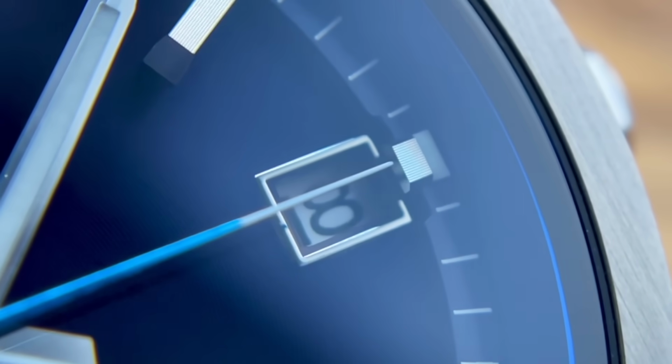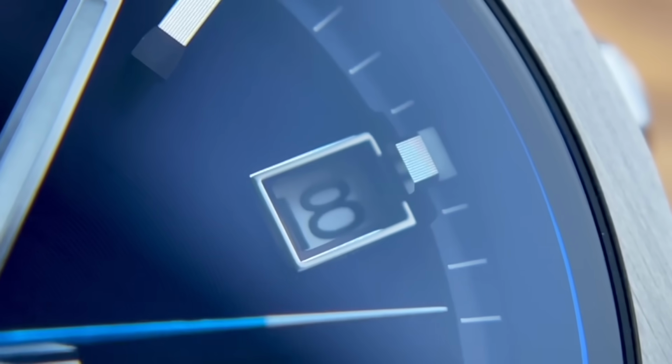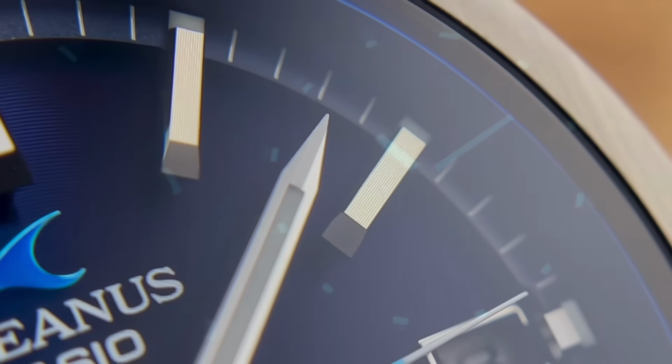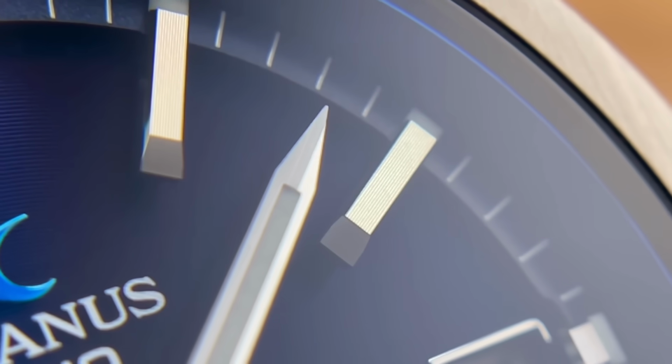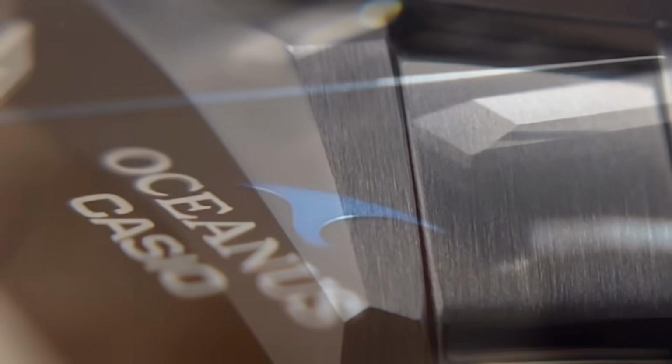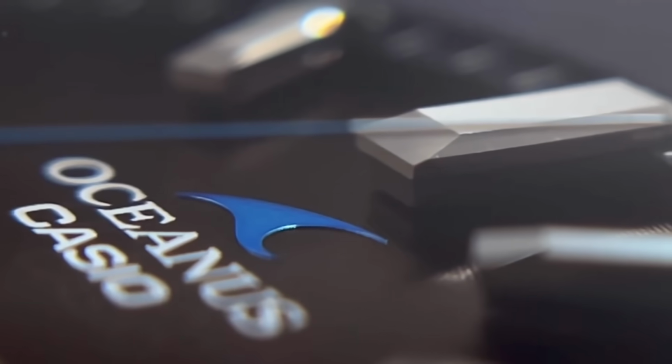And the lume on this thing is really impressive. I've tested the lume on other Casio watches, and yeah, this has to be the best lume on any Casio watch I have ever seen. Sapphire crystal as well with AR coating. The steel finishing is unbelievable. The dial has these really, really cool applied indices, although they're not applied to the dial, they're applied to the chapter ring. And they hover above the dial, which is really, really cool.